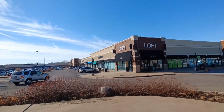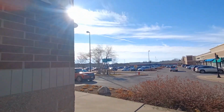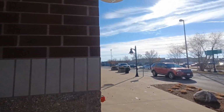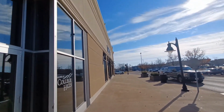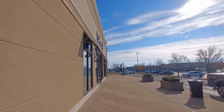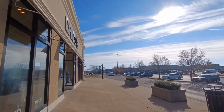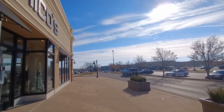And then originally there was a Carson Pirie Scott when this was first built, but now it's a Von Maur. You'll see some clips of that. And then over there is Montgomery Ward. So yeah, you can kind of see how the mall would have connected.